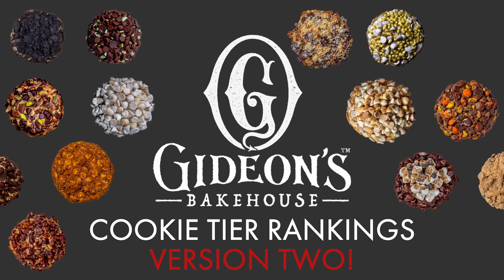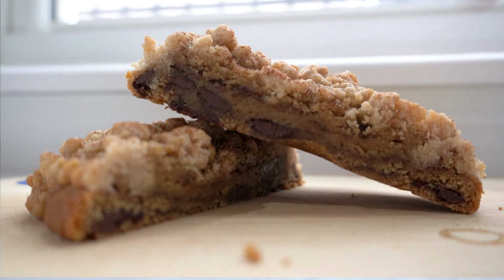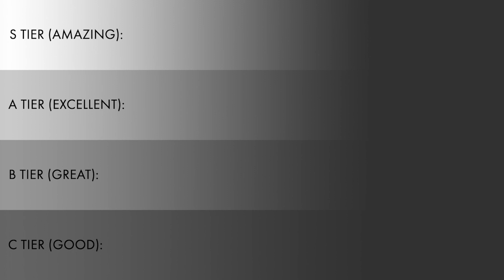We released our original tier listing back in June of 2021 with 17 cookie flavors, and since then, Gideon's has been busy dreaming up some tasty new creations. Peanut butter cold brew, pumpkin bread chocolate crumb, cookie butter butterscotch, and many more. 32 heavenly cookies. Where do they fall in our revised rankings?